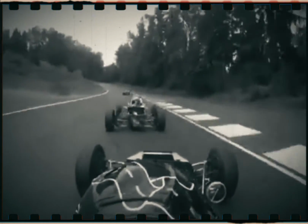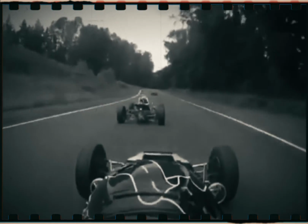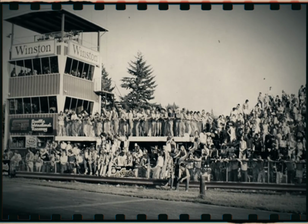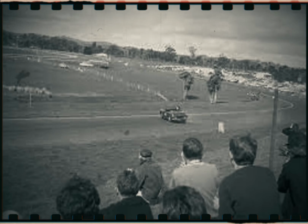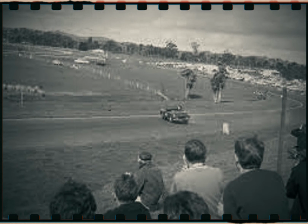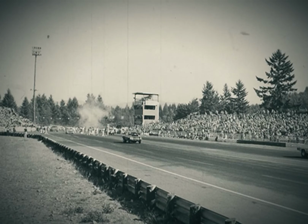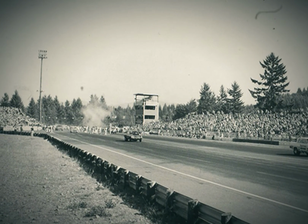After turn 1, you flow into a series of medium-speed bends that twist through the trees. This section is narrow and demands precision. You're dancing with the limits. Turns 3 through 6 form a rhythm, each one flowing into the next. There's not much time to breathe and little margin for error. One bad exit can ruin your line into the following turn.